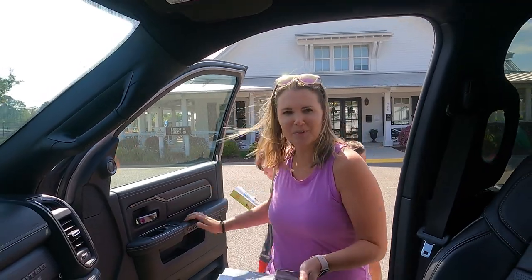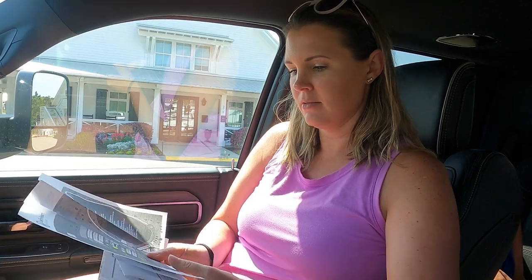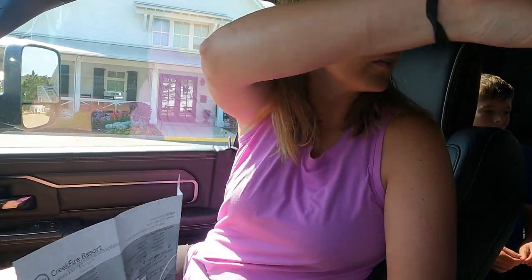They got another big Nate book in there. Oh yeah? Awesome. Alright, so we gotta go around there and then through the gate and then you pull into site 23. So I have to go around this? Yeah, go around and then through that gate. Okay, sounds good.